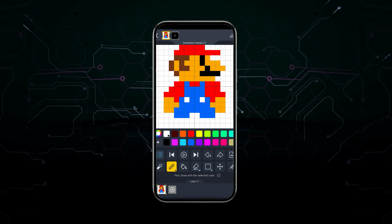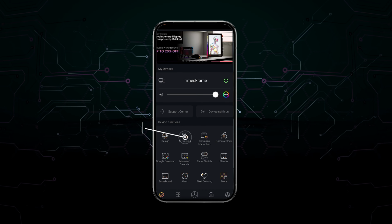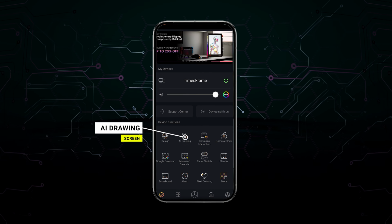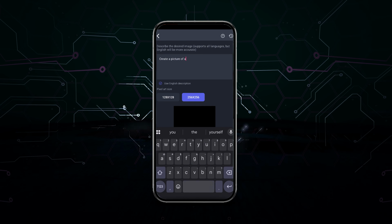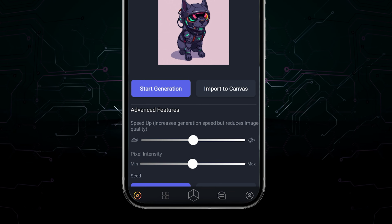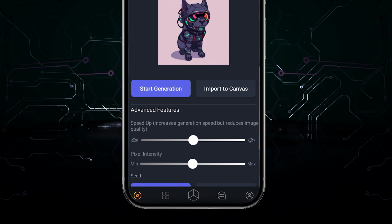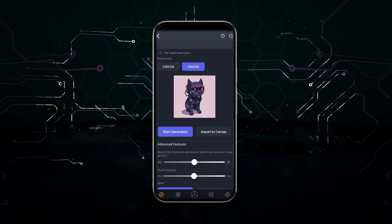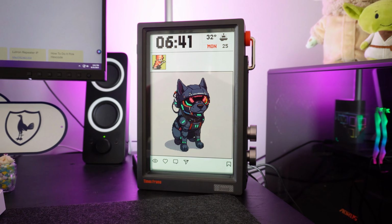Design is where you create your own custom pixel art designs using the app. You can also animate them with simple frames. AI Drawing enables you to enter a text prompt to create your own 128 by 128 or 256 by 256 pixel art. You can control the response time to increase or decrease the quality of the output, as well as the pixel intensity. You can also adjust the seed setting. This refers to the specific numerical value that controls the initial randomness of the image creation process.